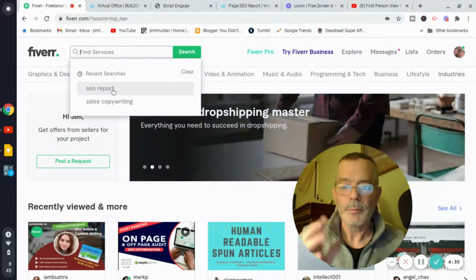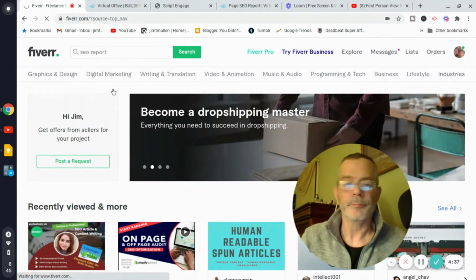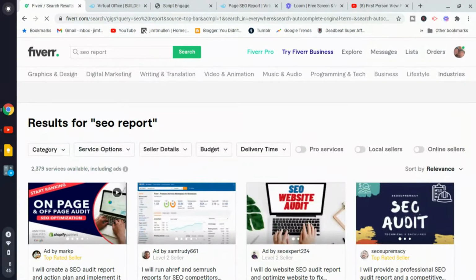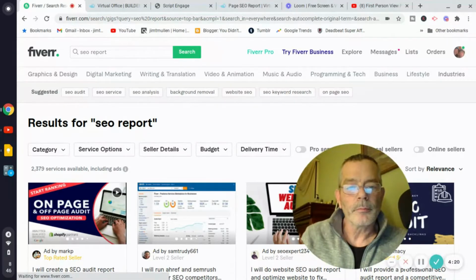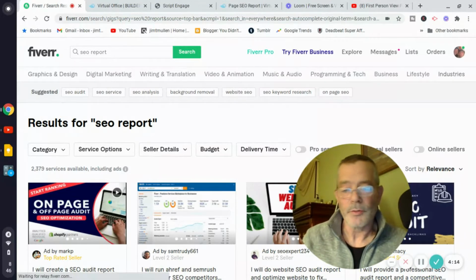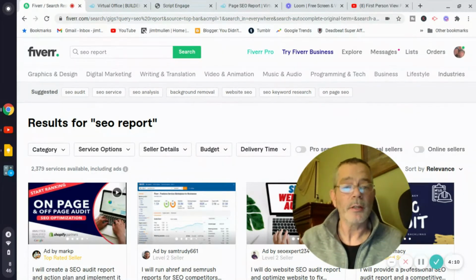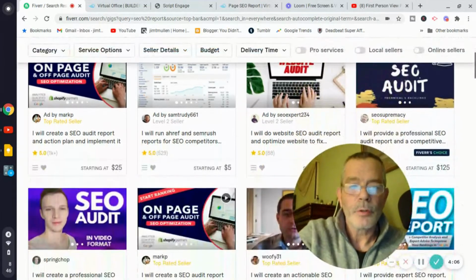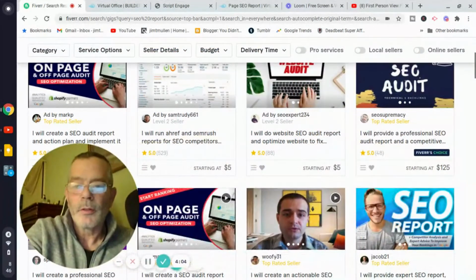SEO report, people have websites and they want to rank on Google. They want to rank on page 1 of Google. They want to be in the top 3, top 5. If they're a business, they want to be in the map pack, in the top 3 of the map pack. So you could sell them an SEO report. An SEO report is a search engine optimization report, so they can be picked up in the search engines and rank on Google. Now, some of these are on page, off page, okay.